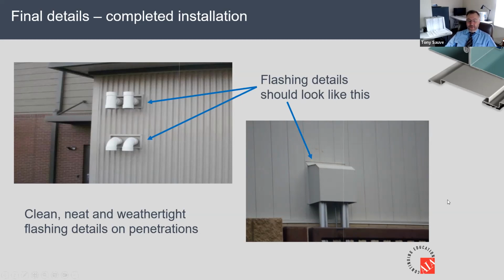The box down there that's going around the heat ducts is another good way to do it, depending on the aesthetics. But of course, you want to hide all your HVAC somewhere on the building. Any other questions so far? Moving fast.